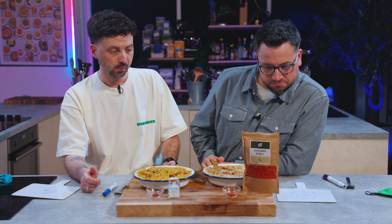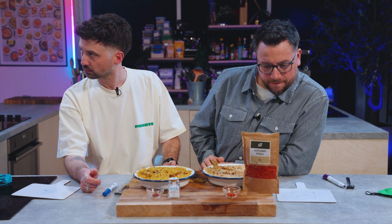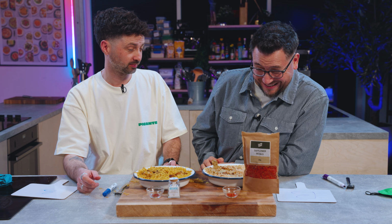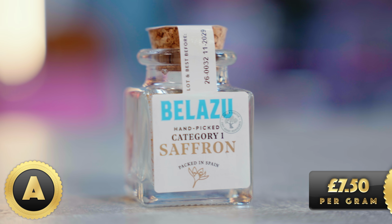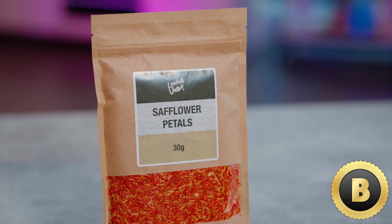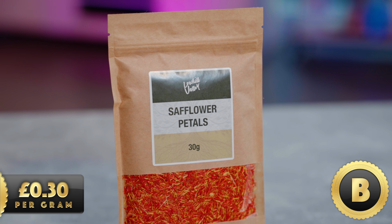And a smart one when you realise that for a gram of Spanish saffron, Category 1 from Bella Zoo, that pack there is 1 gram and that pack there is £7.50. Wow. But it is picked in the Castilla-La Mancha area of Spain. It is hand-picked, very, very traditional, hugely labour-intensive, whereas safflower is 30 pence per gram. So there is a 25 times price difference.